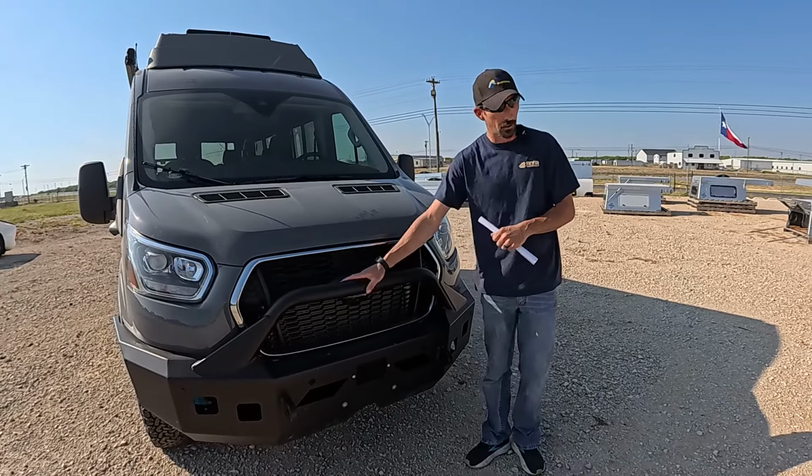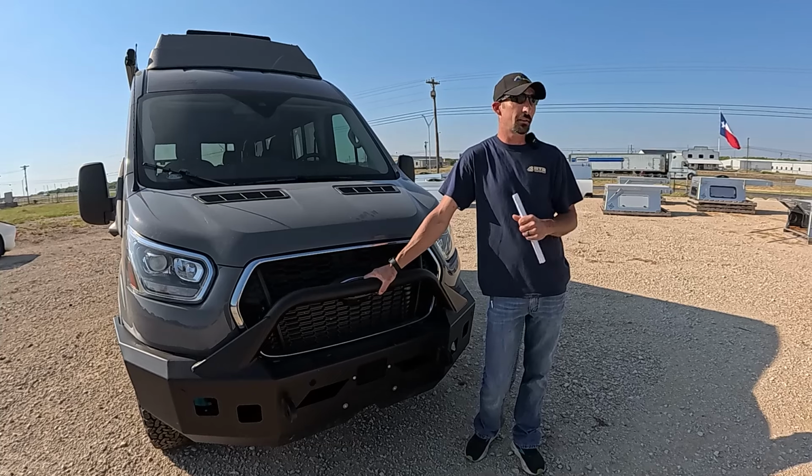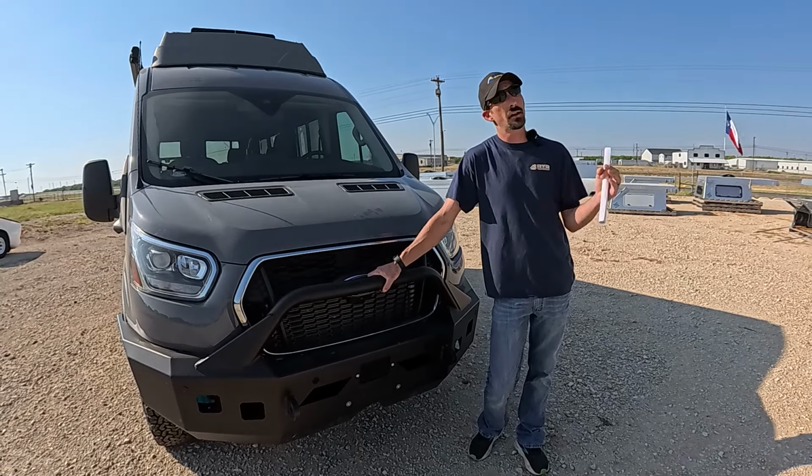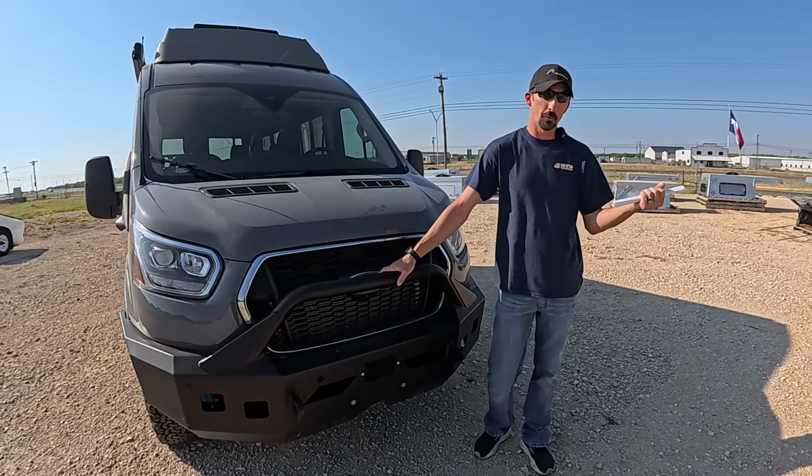So now from here, we're gonna move on to the back of the vehicles. We're gonna check out the rear bumpers, the racks. We're gonna check out more of the accessory side. So come on over this way.